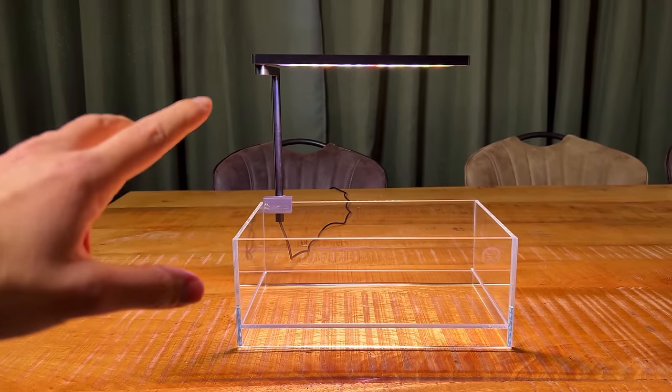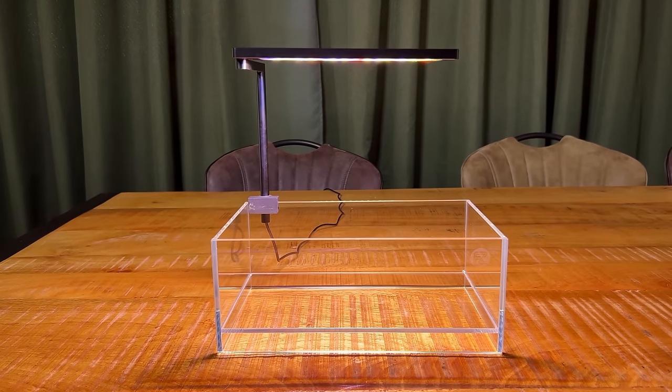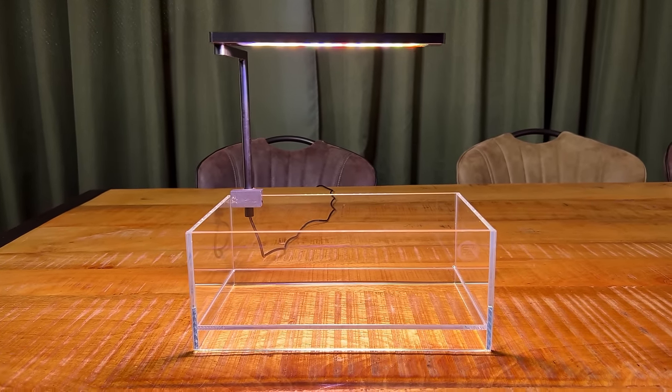We might even be able to raise the light a little bit more or lower it, depending on how the hardscape turns out, but for now it's okay. So let's get started on the hardscape.